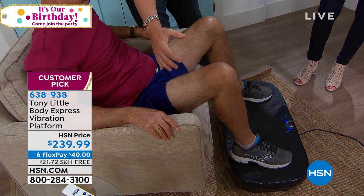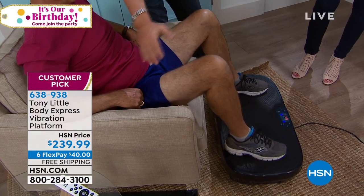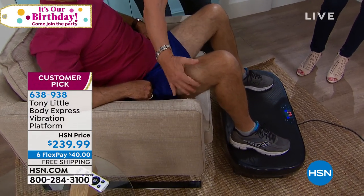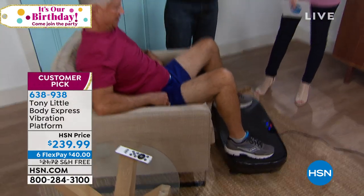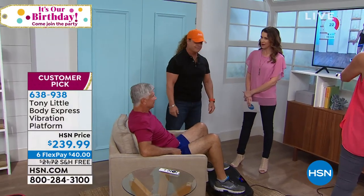The difference in this vibration platform that I did was to make the curve. And the curve allows more large muscle groups to get involved. It was already effective before, but now it's super effective. We have so many testimonials on it. Oh my gosh, so much.